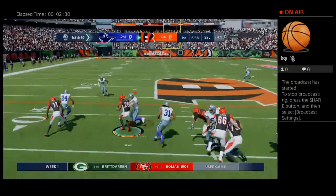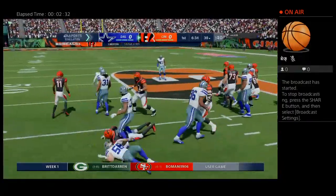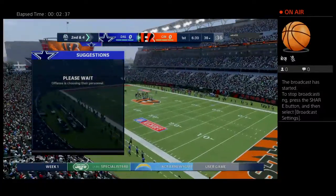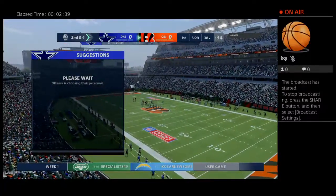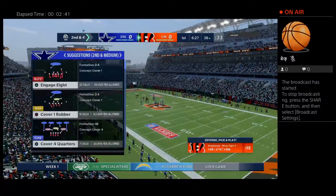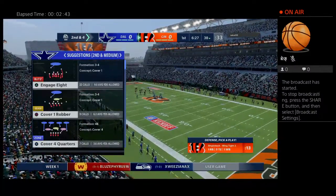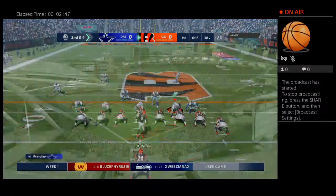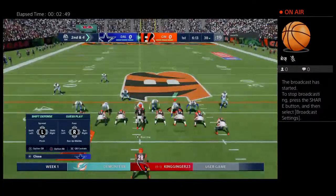A first carry here for Joe Mixon. He'll get a nice chunk there on the first down run, and it's 2nd and 4. A quick burst there, and he nicely bit off a pretty decent gain. Brings up 2nd and 4 at the 38-yard line. The last run got 6, now 2nd and 4.